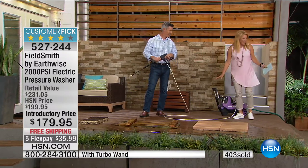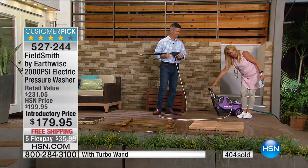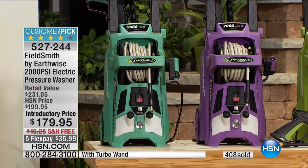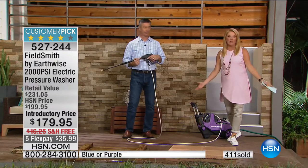All right, so here's an update. Green is gone. I have 250 left in my favorite color, purple. And then I have just a hair bit more in the blue, which is really like a green blue. So if you missed out on the green, you can go for the blue. It's pretty close to green.